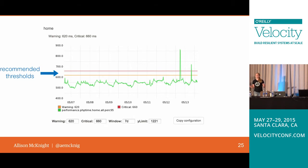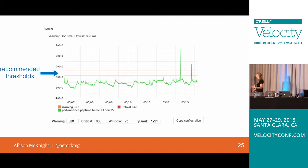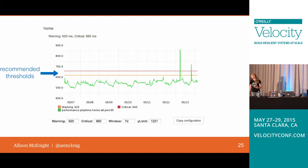So we took the 95th percentile over a week to kind of account for weekly seasonality in our page's performance. And we multiplied it by 1.1. Thought that maybe that was a good ballpark for an alert. And that was the warning threshold. We added a little bit of time on top of that, and that's your critical threshold. A human, of course, would have to go through and check these alerts to make sure that they were sane, because that's not very solid math.